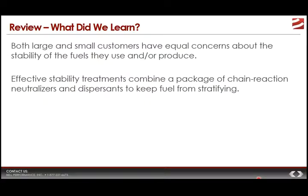So, what have we learned today in this discussion? Well, among the many things that we learned, everybody, both large customers and small customers, is concerned about fuel stability because it affects them all in different ways. And we should have learned that there are effective stability treatments, and that the better ones use a combination of things that keep the fuel from stratifying.